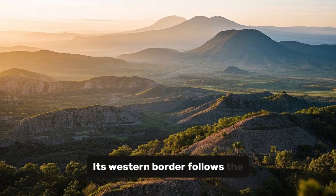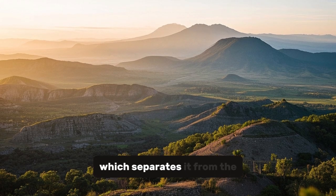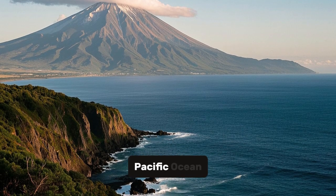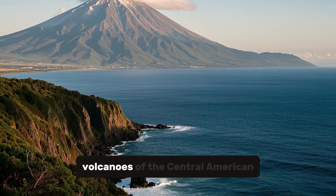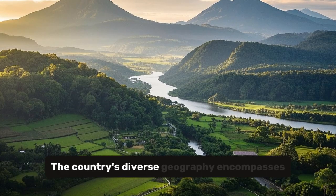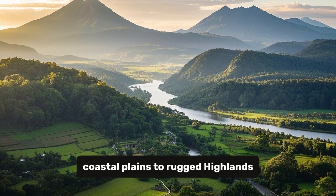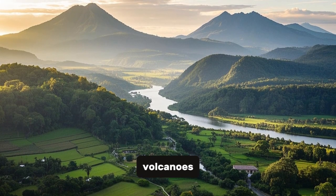Its western border follows the Sierra de las Minas mountain range, which separates it from the lowlands of the Yucatan Peninsula. To the west, it drops down to the Pacific Ocean, while to the east, it rises to the towering volcanoes of the Central American volcanic arc. The country's diverse geography encompasses everything from Pacific coastal plains to rugged highlands, tropical rainforests, and towering snow-capped volcanoes.